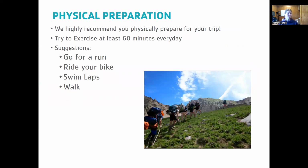So how do you physically prepare for your Camp Echo Boundary Waters trip? We highly recommend that you exercise at least 60 minutes every day ahead of your trip. Try going for a run, riding your bike, swimming laps, or even just taking a walk, anything to get your body moving so that those 4 to 6 hours of canoeing every day are not that surprising for your body.